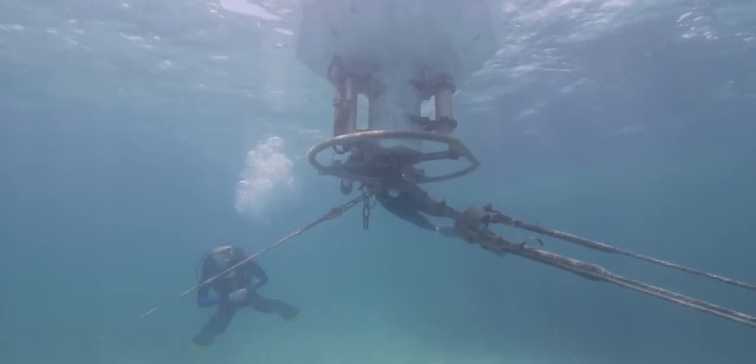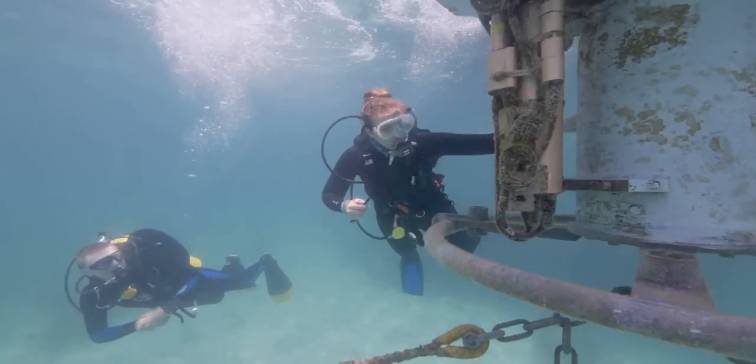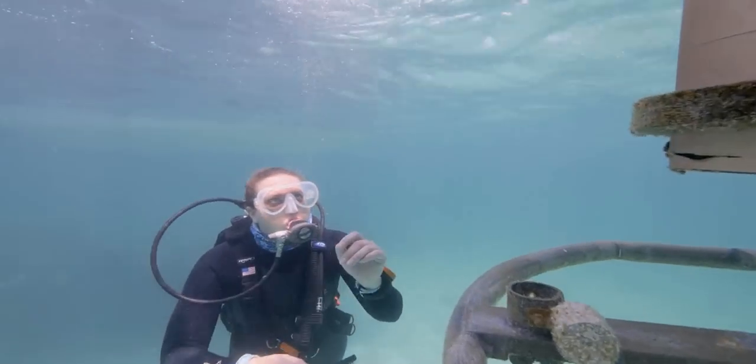Today we're going to be going to the Chica Buoy that we have. It's a MAPCO2 buoy, so what that means is it measures pCO2 in the water, and it also measures salinity, temperature, and pH. So what we're doing is we're going to go out there, take some water samples, and I'm actually going to clean one of the instruments. And then we use those water samples to calibrate and validate the buoy data.